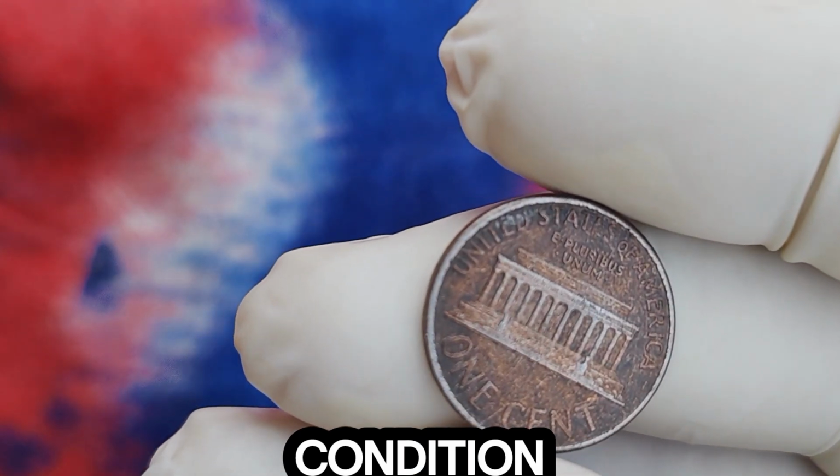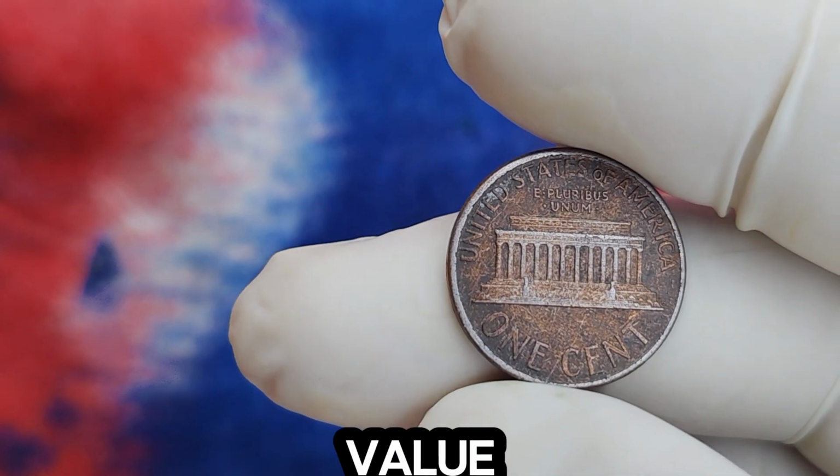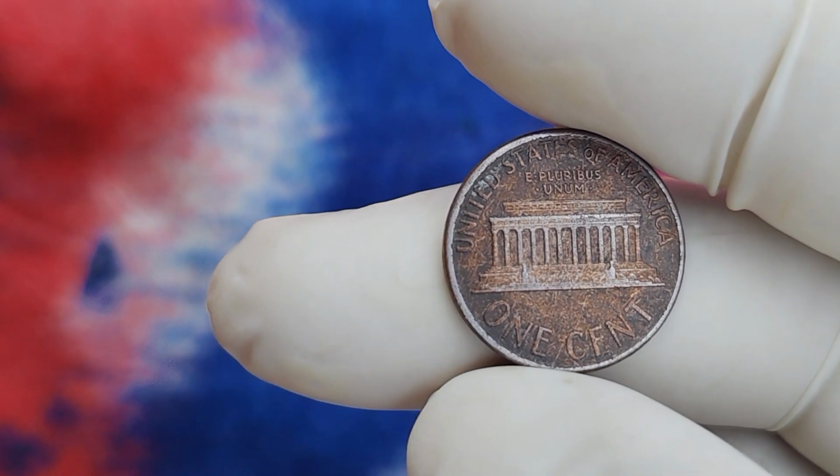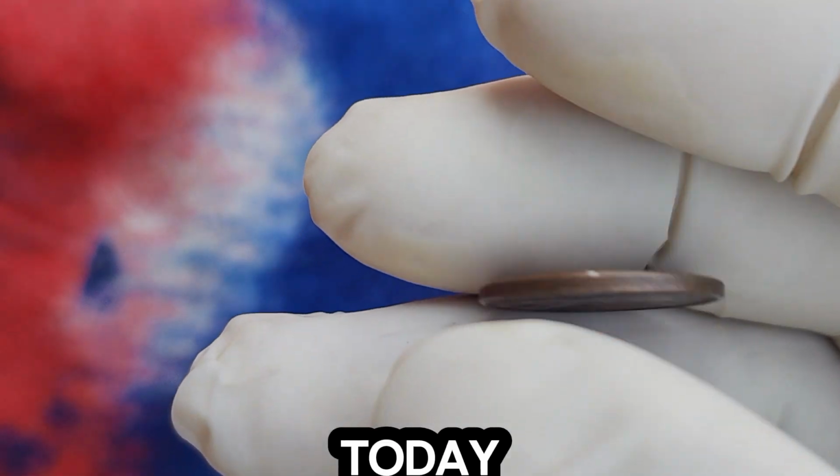The overall condition: the better the condition, the higher the value. Check for wear and tear. Now let's talk money. How much are these rare pennies selling for today?